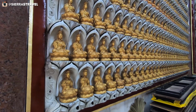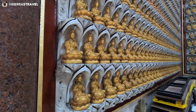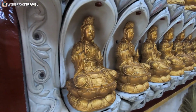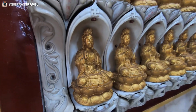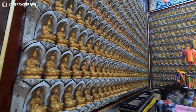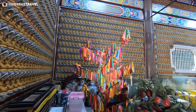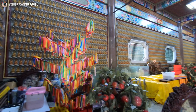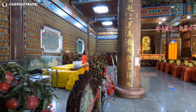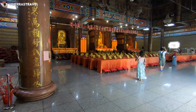Just realized that the entire wall of this temple is composed of Buddha statues. Individual Buddha statues. So let's pan out and show you. There must be thousands of statues running along the wall of this entire temple.